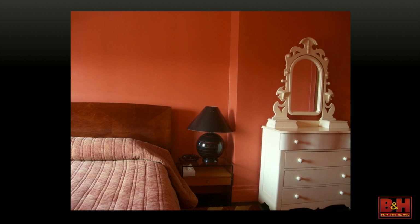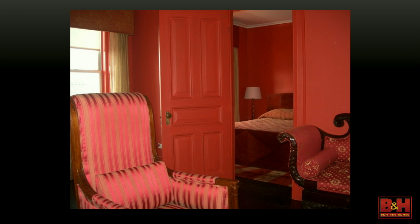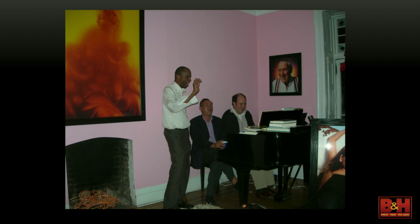try to upgrade the rooms so they were looking a little bit more like a hip hotel. And this was Scott Griffith's room with an Andres Serrano photo on it. So we had a good time together.